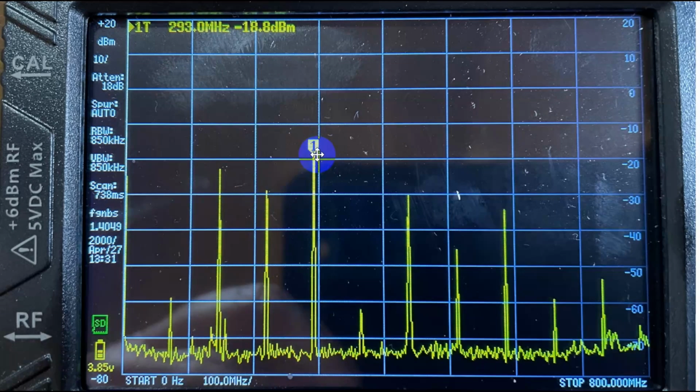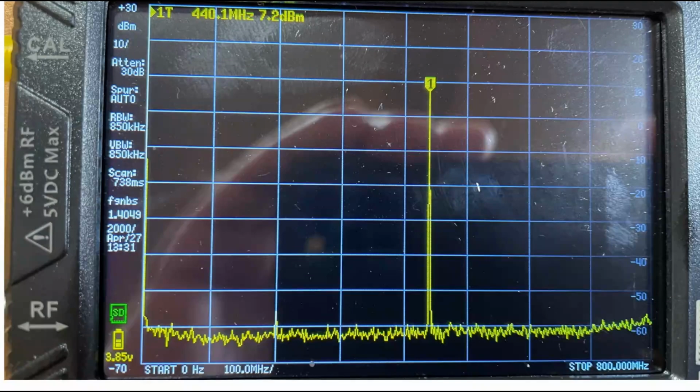Note that the second harmonic is bigger than the fundamental. That's kind of weird. And look at all these harmonics out here all the way up to 800 megahertz. Now if we try it on 440, okay, it comes up here. We don't see anything after that, but unfortunately the second harmonic would be past what this meter can receive.